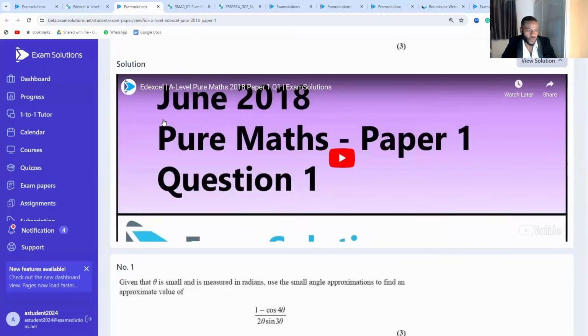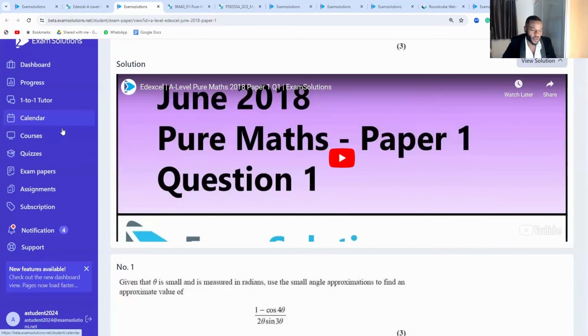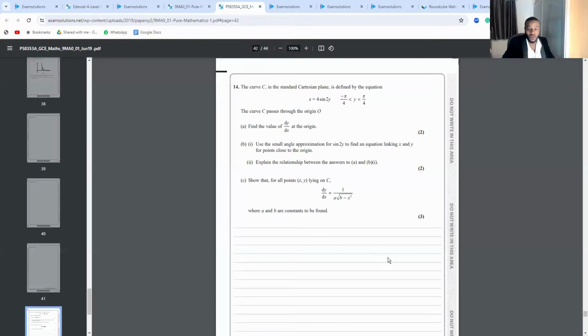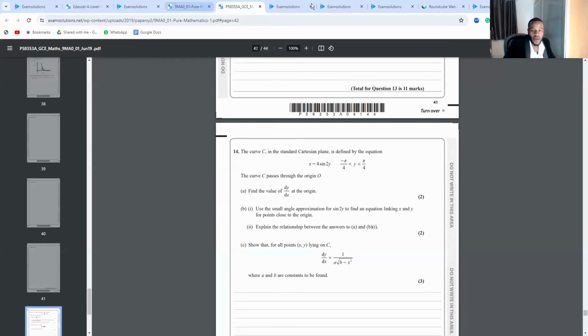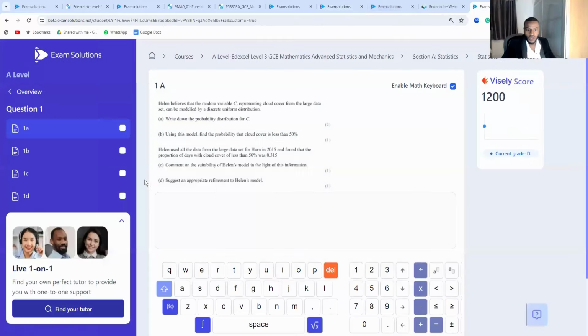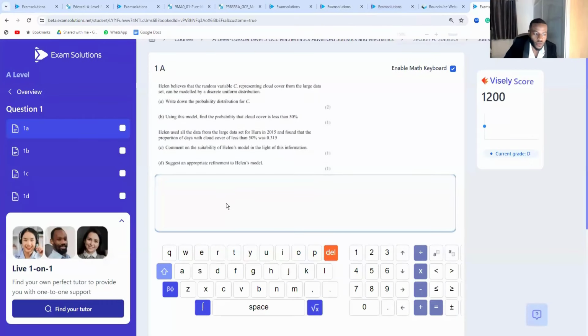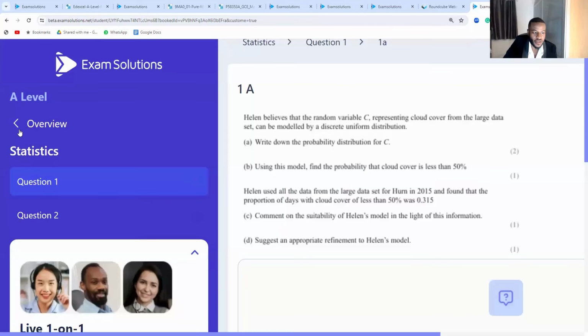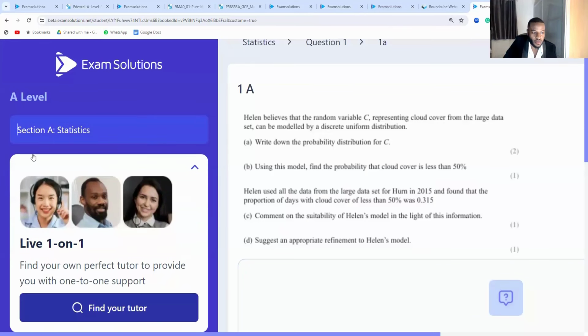So I believe I've gone through the main points of the platform. I did say I wanted to show you how you'll be able to interact with exam papers. Let's see if we can have a look at an example. Okay, so here's an example of an exam paper. Let's actually look at a pure question, because I think that would be slightly easier.